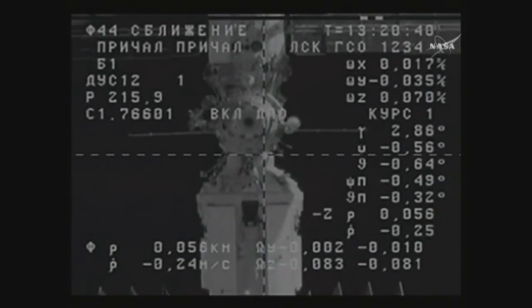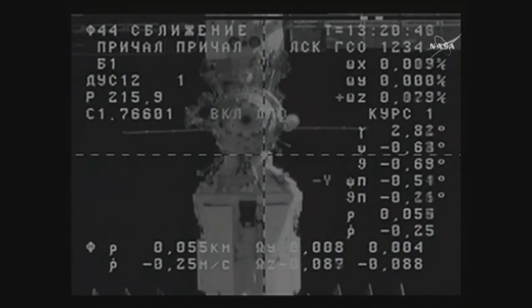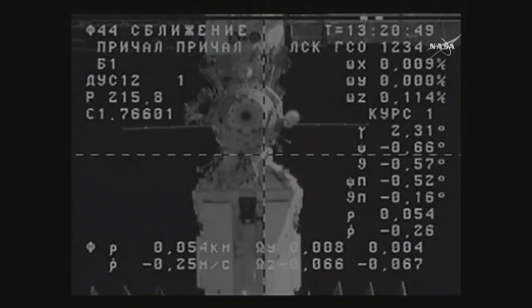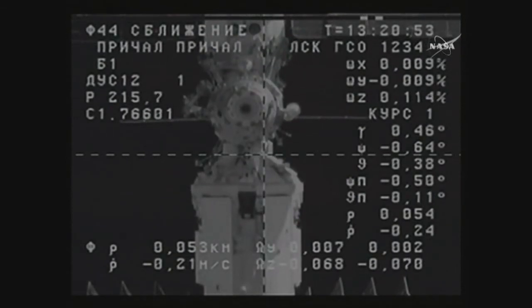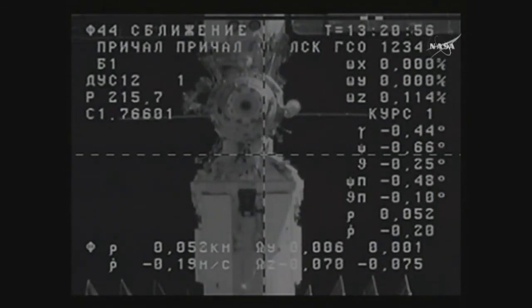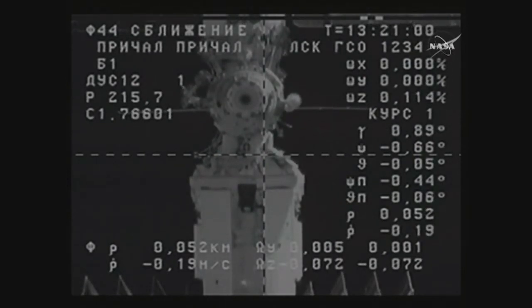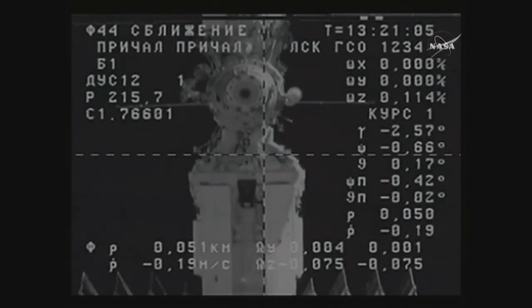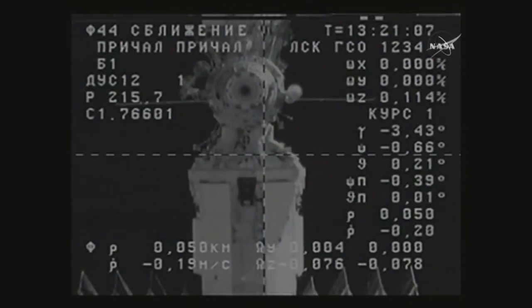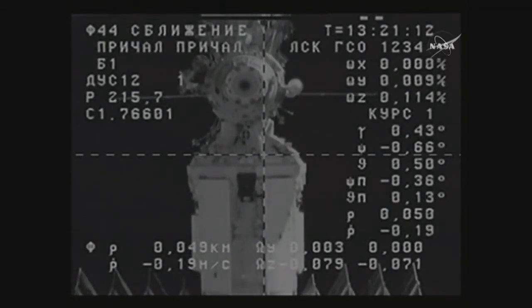This is the fourth Progress resupply vehicle to reach the International Space Station this year. Now just 55 meters away, closing at a rate of 0.2 meters per second. Everything aligned very well. The approach going by the book. Less than 10 minutes until docking. Ideal speed of approach. 0.2 meters per second range rate. The crosshairs are aligned.